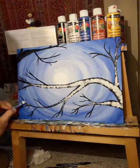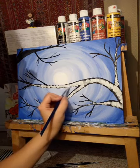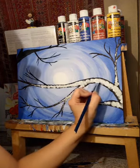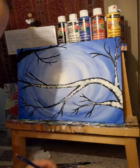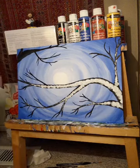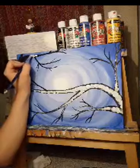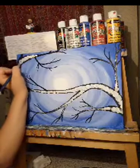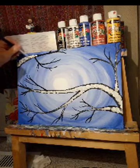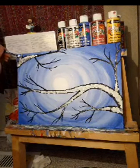If it's working really well for you guys, like if you're really digging the palette knife and it's giving you a good texture, please, I would love to see it and see you share your comments too, when you are all done. It'd be awesome. Still a little wet, so it's kind of gray, but that's okay.